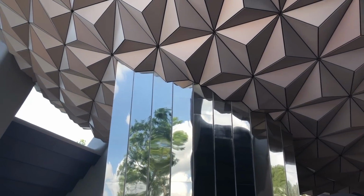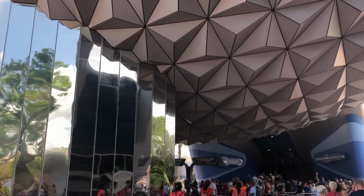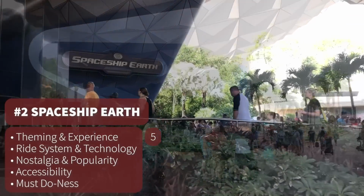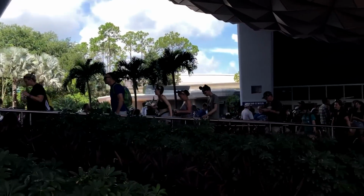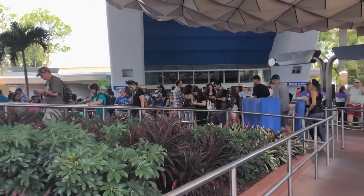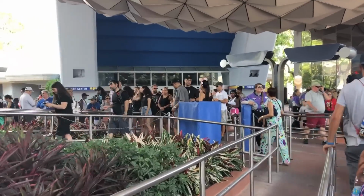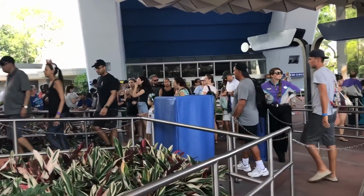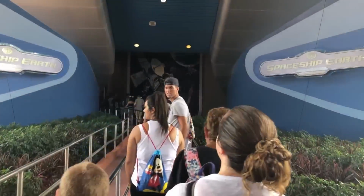For our theming and experience category, Spaceship Earth does get a 5 out of 5. There are a couple reasons for this. Although the queue isn't all that exciting, it's just this outdoor area, it is inside the park icon. Spaceship Earth is the EPCOT ball. It's the weenie of the park, weenie being the big centerpiece of a theme park. And it is the weenie. You can't really beat that.